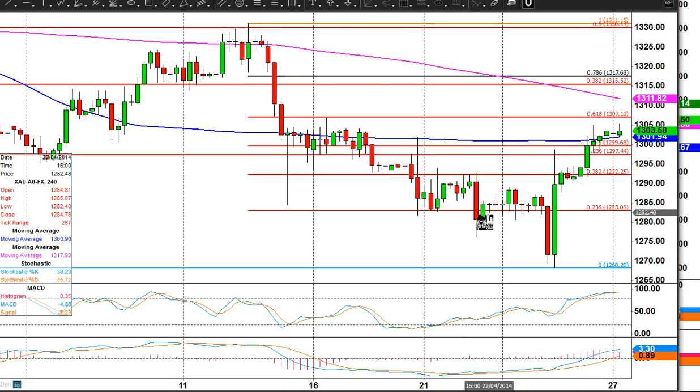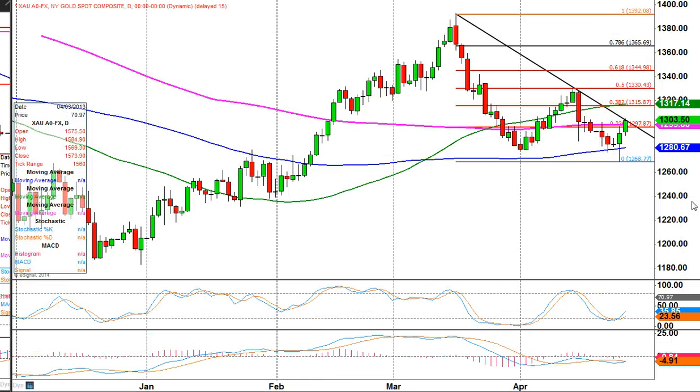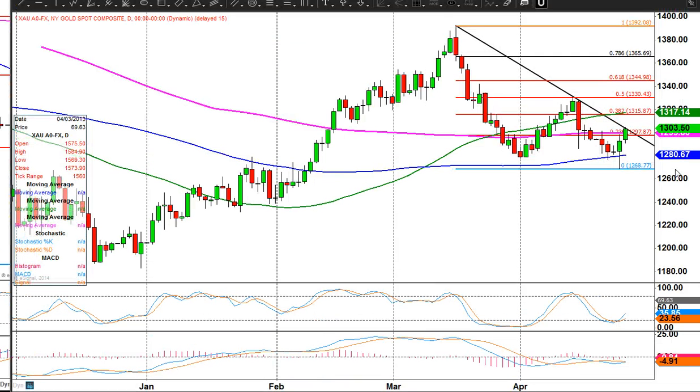It's only really a close, or certainly a close below the 100-day moving average at 1280 that would be my first worry, and I would start to have to think about questioning whether this bull market will resume. So let's just see if that happens, and obviously a break below last week's low of 1268 would then be a further worry, but until we close below 1280 I'm going to stick with the bullish scenario.